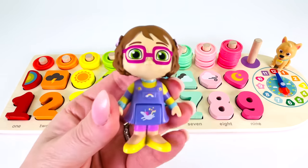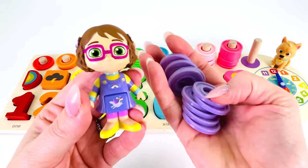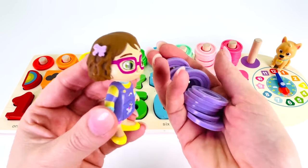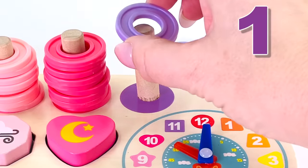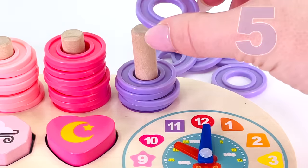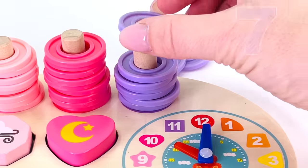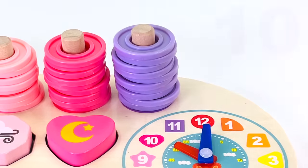It's Bella. Hi, Bella. Hi. Can you help me count the purple rings? Okay. I wonder how many there are. That's one, two, three, four, five, six, seven, eight, nine, ten. Ten rings.